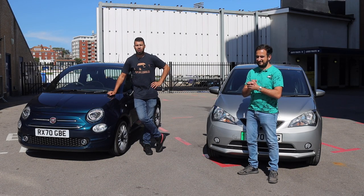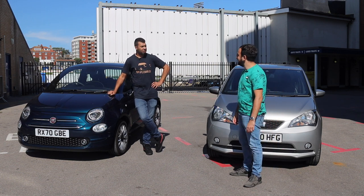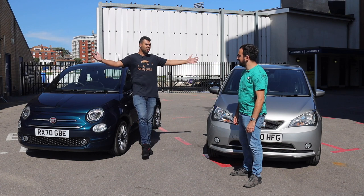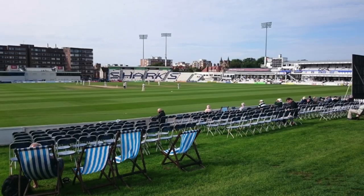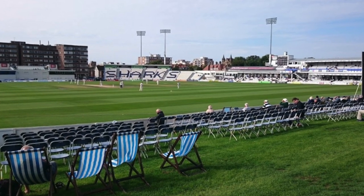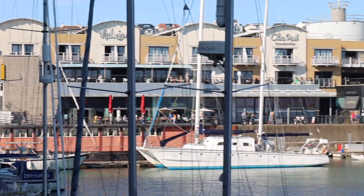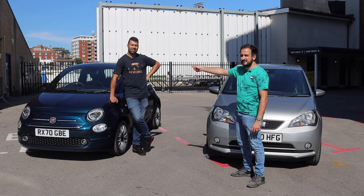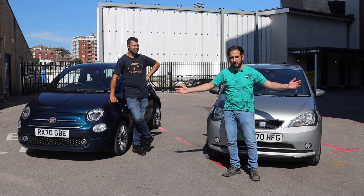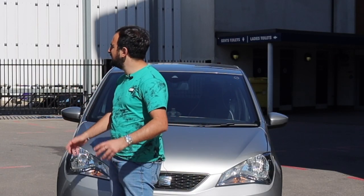So then, it is time for Challenge 5, the final one, and hopefully a time where I can claw some points back. So Chris, what are we doing? So the final challenge is a race. A race from here, a cricket ground. We are at the first central county ground. Shows you how much we are cricket fans here. To the Brighton Marina. And even though if this man wins, it doesn't matter because I still win overall. Yeah, it'd be 3-2. So I've decided to gamble it all. So it's gonna be winner takes all.